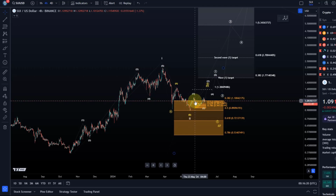Over the last few weeks, the market has consolidated above a micro support area, and we're going to take a look at that. Before we zoom in, however, a quick look at the bigger picture for new viewers.